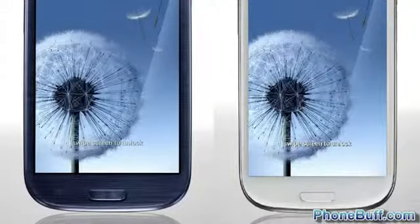So that's pretty much it for me in this video. The two colors for the Galaxy S3 are going to be Pebble Blue and Marble White, just like the international version. So I don't know, I'm thinking about that white version, but the Pebble Blue looks nice too.